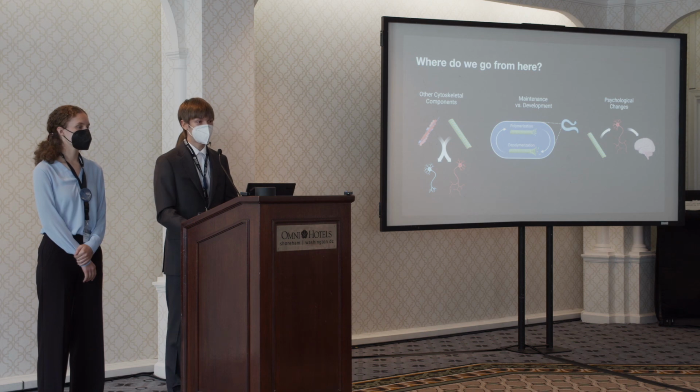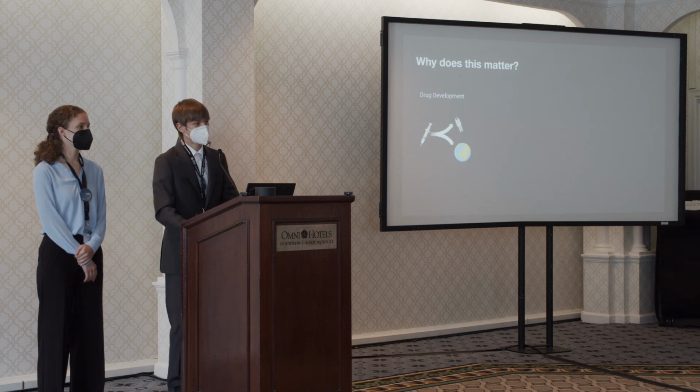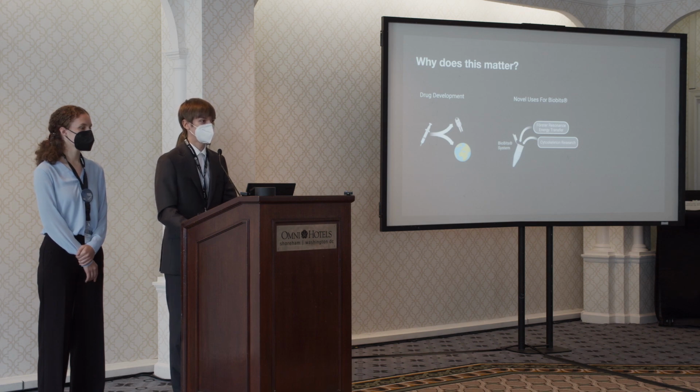And also, we know from studies such as the one with Mark and Scott Kelly that psychological problems associated with stress and isolation do occur in space, but the connection between cellular and psychological changes is not fully understood. If we could establish a link between psychological health and the underlying mechanics of microtubules and neuron dynamics, we could pinpoint more effective drugs for treating these changes. Our experiment also provides novel uses for BioBits, with the first instance of FRET viewing in conjunction with it, and also will help to establish BioBits as a novel, low-cost solution for studying the cytoskeleton.